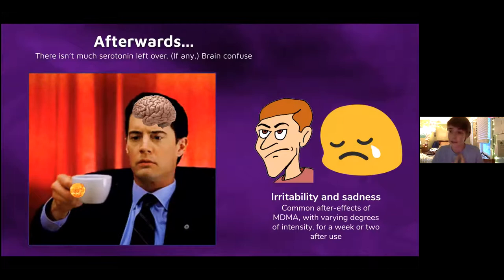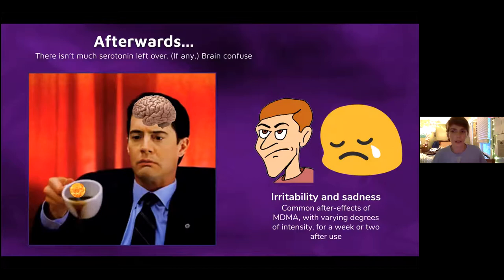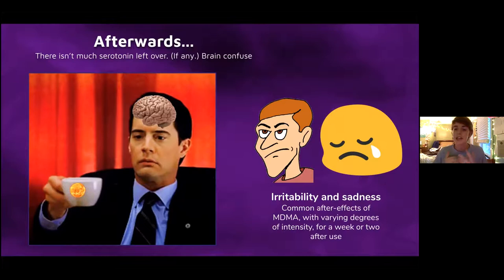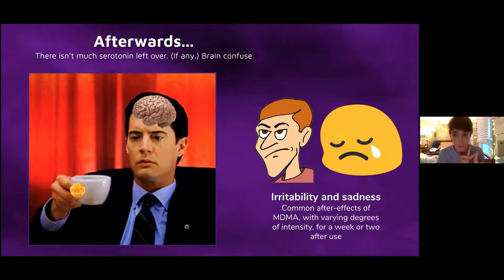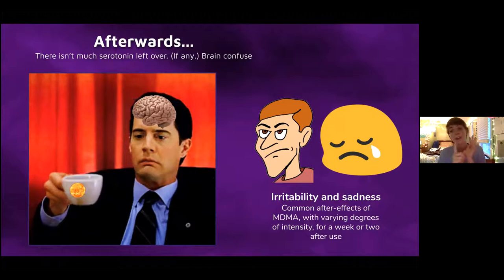Now, this impacts people with different levels. It's not necessarily the case that everyone is going to take Molly and then the next few days just feel really depressed. If you are prone to major depressive episodes, you're probably more at risk of having a harder time after you roll. The larger your dose, the harder your post-roll is going to be. If you redose multiple times, the harder your post-roll is going to be. If you're dosing too frequently, if you're combining with other drugs, if you're not taking care of your physiological needs, these are all things that will influence this.